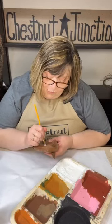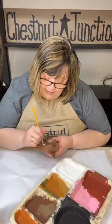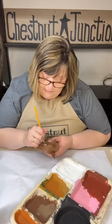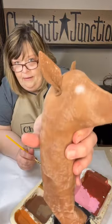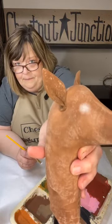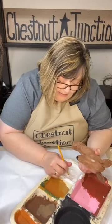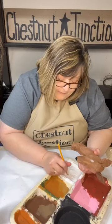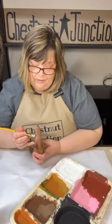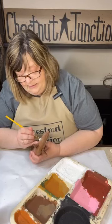So I am putting some white highlight where I am going to be putting the eyes. And I'm doing a dry brush method, where we dip the paint into the brush and then work that paint up into the bristles. So when we come over here, we apply it lightly.